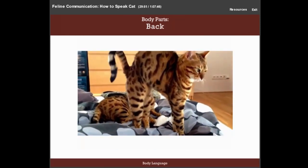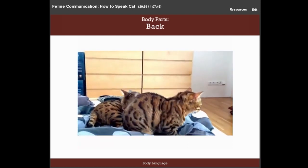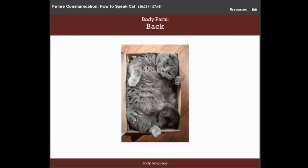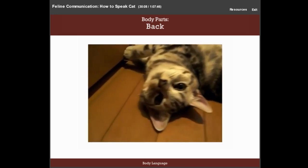Cats have super flexible spines due to the 30 vertebrae in their back, plus another 18 to 23 in their tails. This is why cats usually land on their feet, and how they twist and stretch their bodies into seemingly impossible places. They also use this flexibility as a way to communicate their emotions.